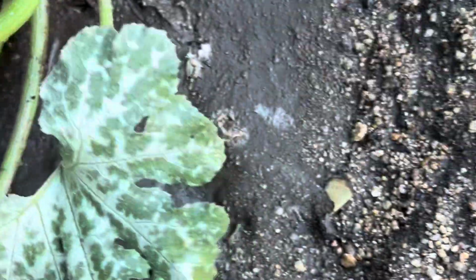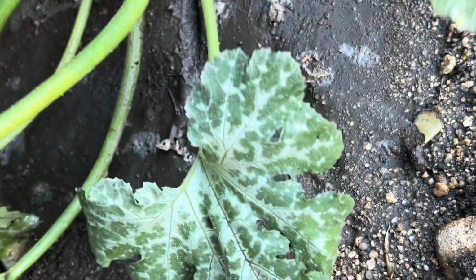Yeah, that's big enough. Ew. These holes get really boggy. We have to really water. I'm gonna put that with the rest of them. That one's a little more grocery store size.